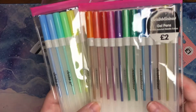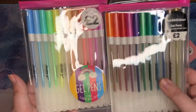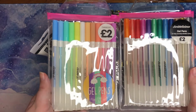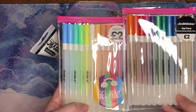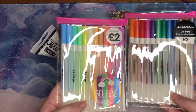And it's Scribblicious brand, and there's metallic gel pens and then there's pastel gel pens. So I do have gel pens at the minute, but I don't really use them as such. They're in my craft shed, and because I have them in there, I just don't pick them out and use them. But I'm going to keep these with me in here for now and kind of see how it goes.